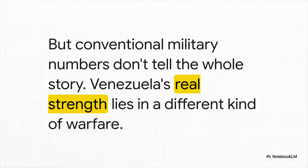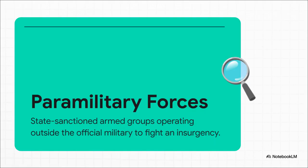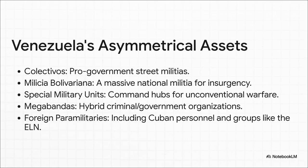But, and this is a huge but, those numbers for tanks and planes and ships, they don't tell the whole story. Venezuela's real strength, and the very reason a full-scale invasion would be so incredibly complicated, lies in a completely different kind of warfare. And this is the key idea you need to understand. Paramilitary forces. These are not your typical army reserves. These are state-backed groups specifically designed to fight an insurgency, to make any occupying force bleed for every inch of ground.